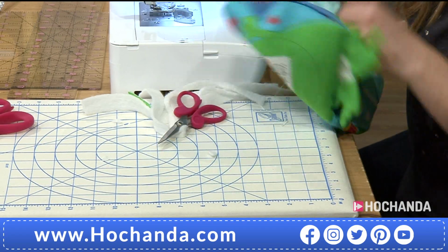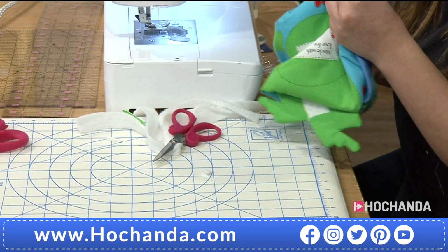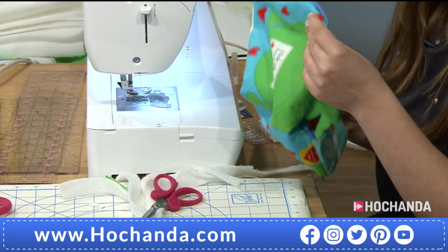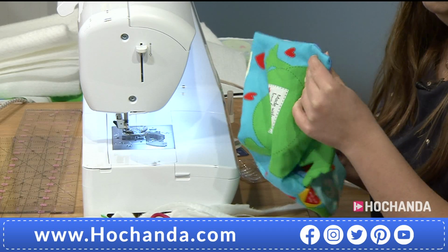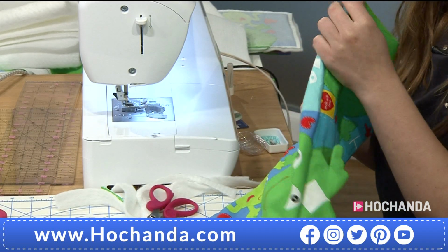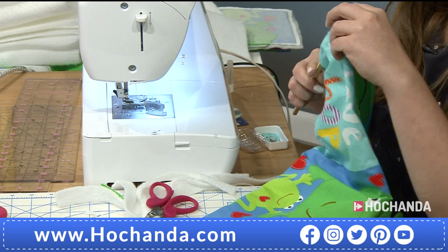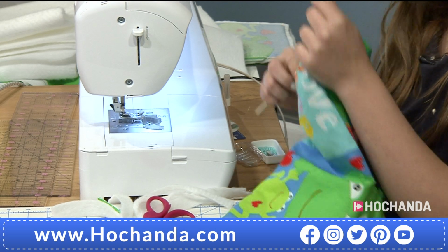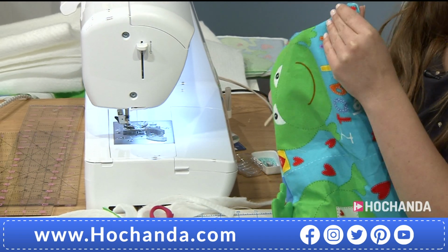Okay, so then I'm just going to get my needle or chopstick in. Yeah. Beautiful. And point out my corners. If I find it. Okay, it's come together beautifully.